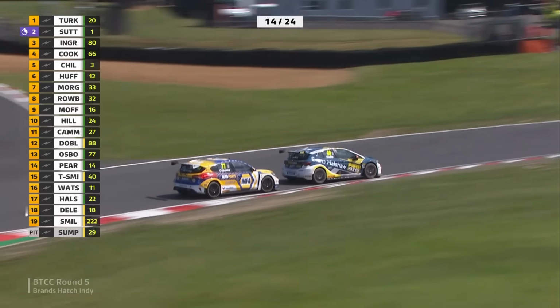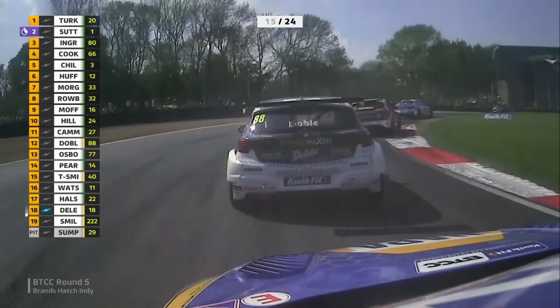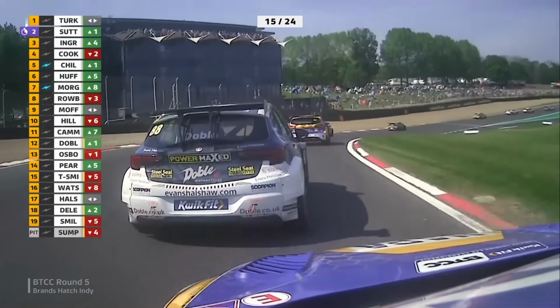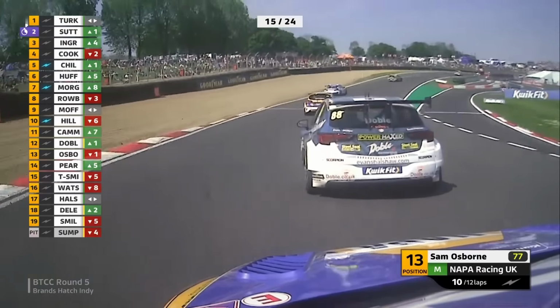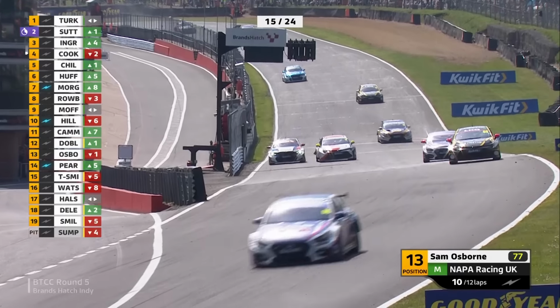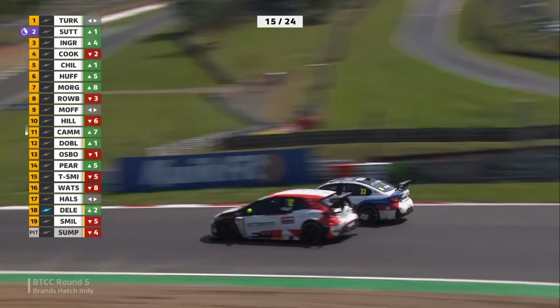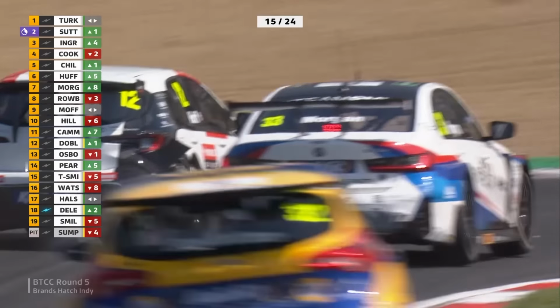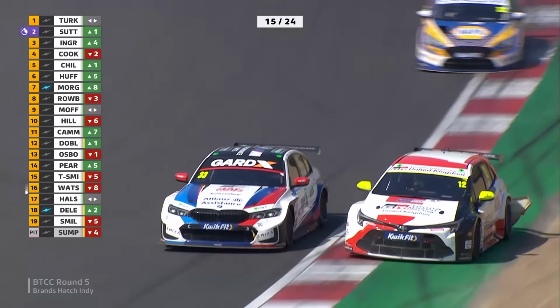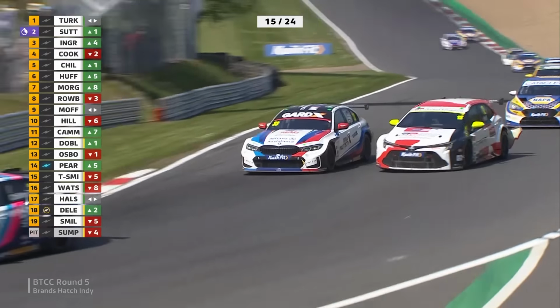Meantime, Sam Osborne looking racy as he's on the back of Mikey Doble, 12th and 13th, these two. This is Sam Osborne's view. Doble ahead, goes right through Clearways into Clark now. As the leader goes across the line, Colin Turkington 4.1 seconds ahead of Ash Sutton. Gap down fractionally. Ingram is still 3rd, and over the line there with damaged Rob Huff and Adam Morgan up the inside. Now remember, they are the 2 leading softies, so to speak, and Adam Morgan is about to go ahead of Rob Huff to take the lead of that unofficial class.